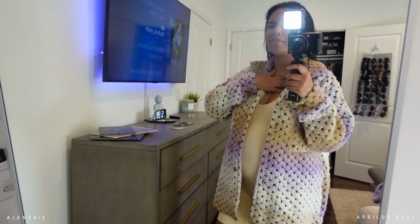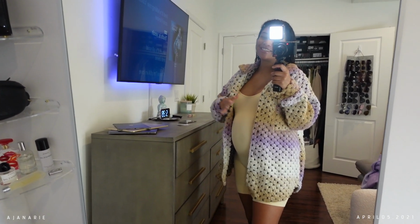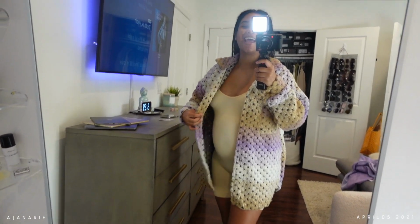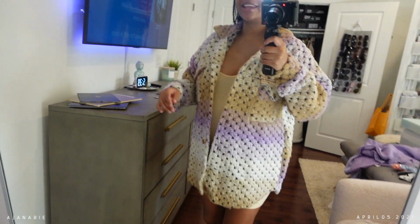Am I getting out of breath? I'm getting winded, aren't I? But yeah, so I picked it up in this color because you guys know I just loved it. It was so comfortable. And then I found this jacket, and it's literally the cutest thing ever.